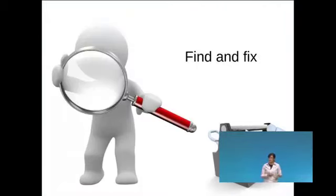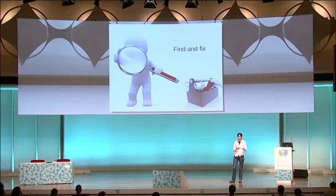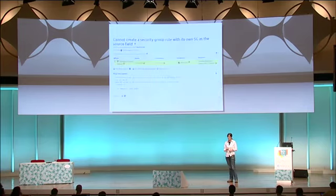So once you've done this, build the software from source, you can try to reproduce the bugs that you picked for yourself and fix it. In my case, that was my first bug in OpenStack ever. It was a one-liner. It wasn't marked as a low-hanging fruit, but it could have been.